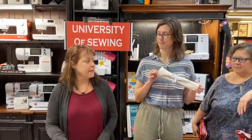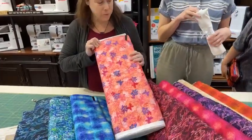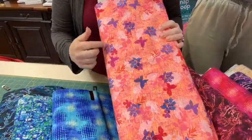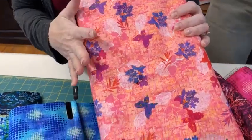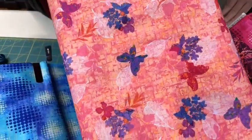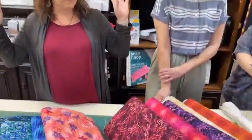Okay, I think I didn't do a good job. I don't think I showed off this one. Butterflies. There's butterflies on it and little flowers, and it's just so precious. And they're very subtle butterflies. It's not a whole in-your-face butterfly pattern. The whole pattern on this is just so subtle. It's very bright colors, but somehow it doesn't come off as being a shout-in-your-face kind of thing.